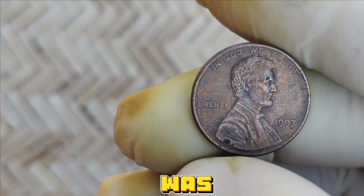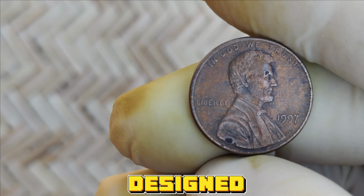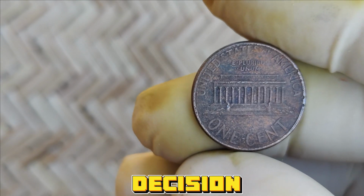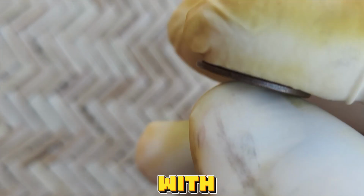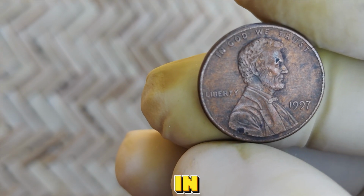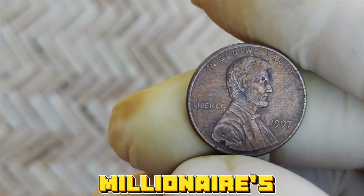The Lincoln penny was first introduced in 1909 to honor the 100th anniversary of President Abraham Lincoln's birth. Designed by Victor David Brenner, it was the first U.S. coin to feature a real person's face, a revolutionary decision at the time. For decades, the penny remained relatively unchanged, with Lincoln's portrait on the obverse and the iconic wheat ears or the Lincoln Memorial on the reverse. But in 1995, something very unexpected happened at the mint, something that turned an ordinary penny into a millionaire's dream.